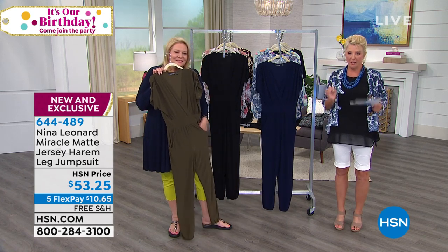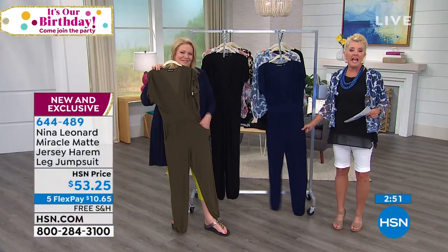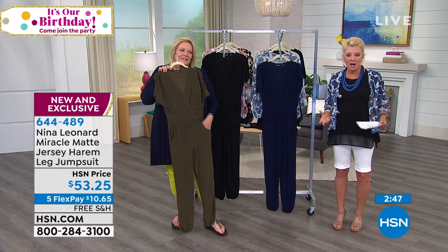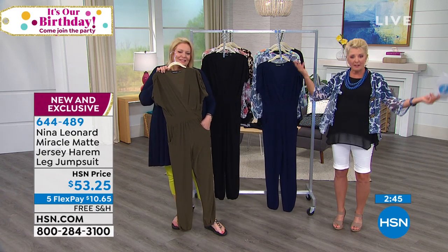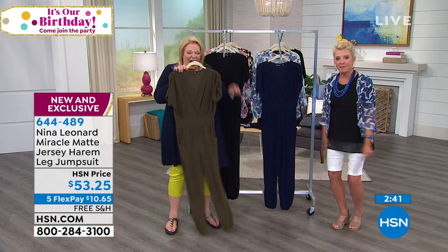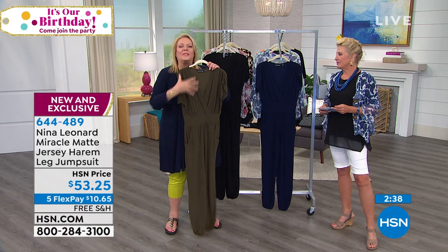I double dog dare you to try a jumpsuit. Because the last time you might have, it was either miserable or you looked dumb in it, right? Because jumpsuits aren't designed for real women with real curves. Even I am a little nervous about jumpsuits. I 100% understand why you guys have gone for that, because I would too. I'll tell you what, it is as comfortable as the day is long. And it's posh, it's modern, but everyone can wear it. Hallelujah. We want to wear jumpsuits because all the little starlets are doing it. Absolutely. They're the hot trend, but you need one that's right for you.